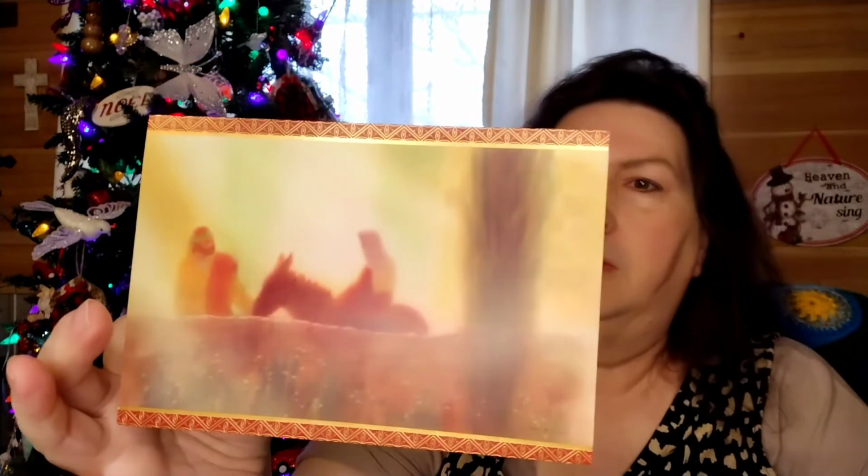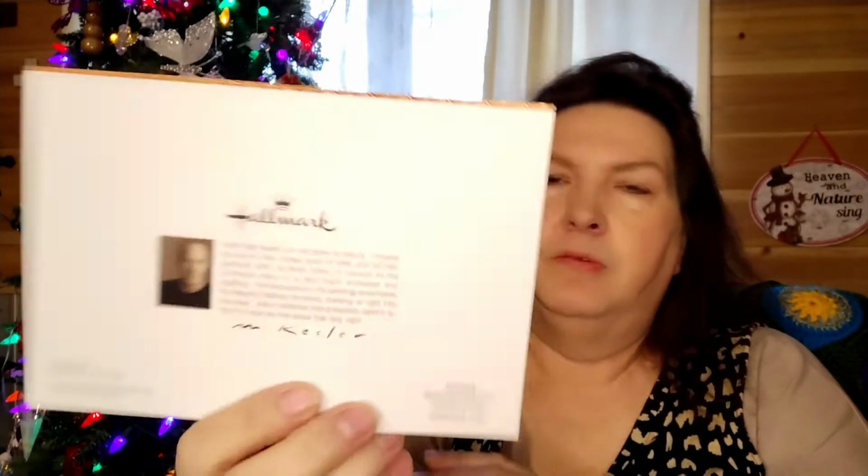And they're produced in China. So Hallmark cards produced in China, y'all. Not made in the USA anymore. But it is a lovely, lovely card. It talks about the artist on the back, Matt Kelser.